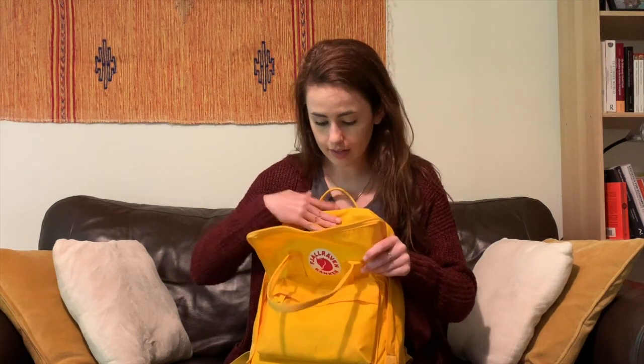So next thing, this one's pretty standard. Wallet. The only reason I actually decided to show you guys this and to put it in here is because you should have your wallet no matter what.